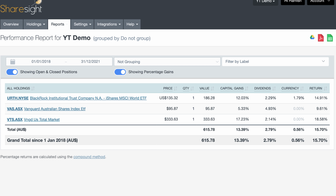In fact, I'll give you the benchmarks first, and then we can talk about mine. There are 3 benchmarks that I think are valuable to watch. The first is the MSCI World Index, which has delivered 14.9% per year over that period. VAS, the Australian ASX Top 300, has delivered 9.61%. This is including dividends, by the way. And then VTS, the total US stock market, has delivered 18.6%.